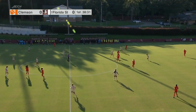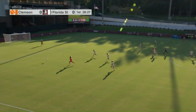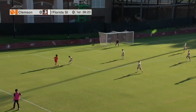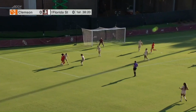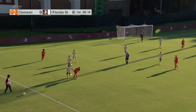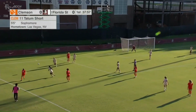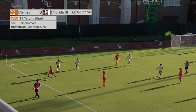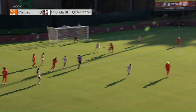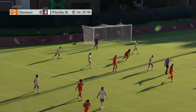Tigers with a bit of the ball. Brathwaite inside. Over the top to Short. Sophia Wynn defending between those two. Get a ball through past Sophia Wynn, but a nice job by number 16. Wynn, the junior defender out of Pensacola, Florida. In the box, knocked down, and will go the other way.